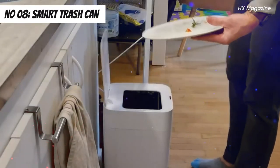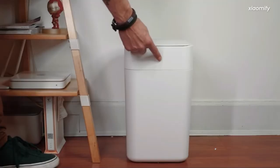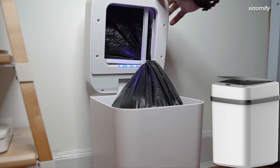Number 8, Smart Trash Can. All of your waste will be contained in trash cans that use thermoplastic sealing technology, and leakage is guaranteed to be zero. To save you the pain of an additional chore, your smart trash bin will swiftly replace a new garbage bag after you empty it.